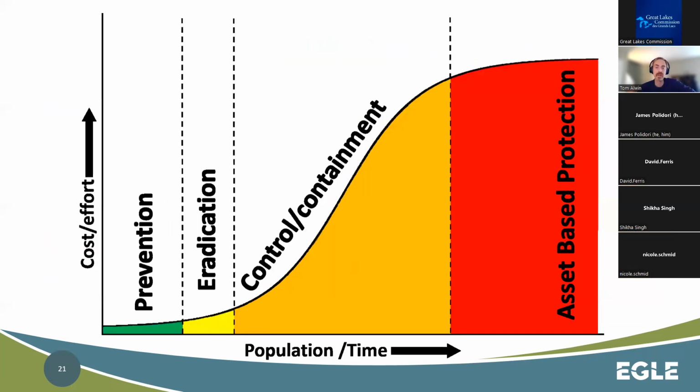Before I get deep into prevention, hopefully this is something you're familiar with. This is the invasion curve. I just put it on here to highlight the idea of how invasive species can move into an area and the impacts they have.